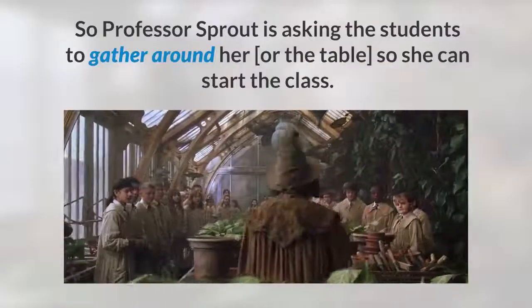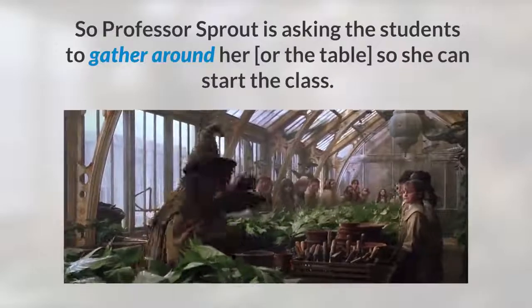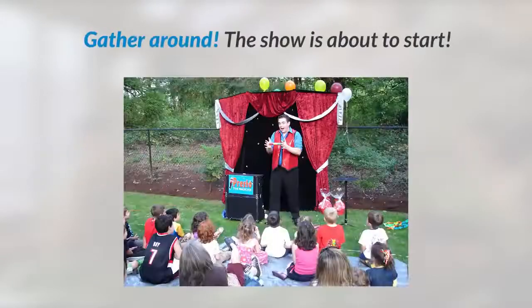So Professor Sprout is asking the students to gather around her so she can start the class. Also, to gather around is a common phrasal verb, and it can normally be heard as a command by itself. Example, gather around, the show is about to start.